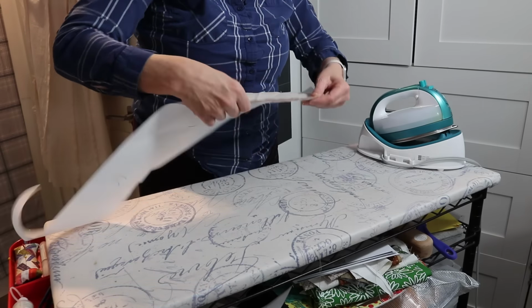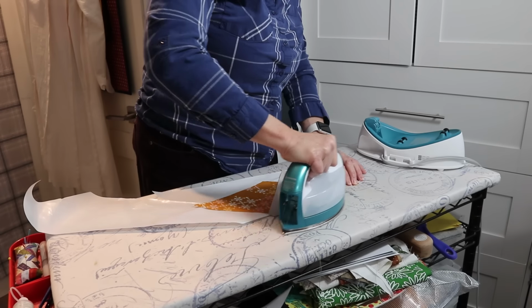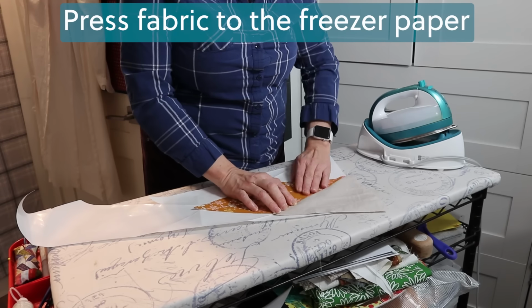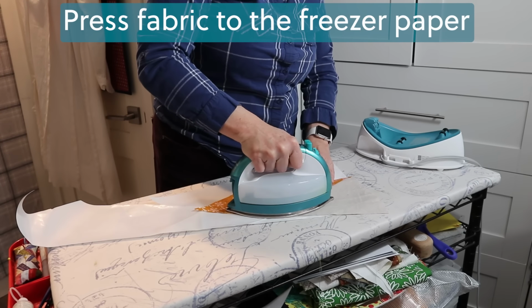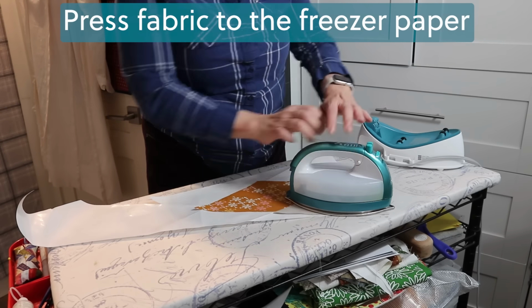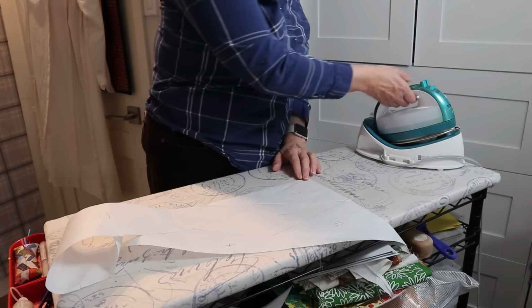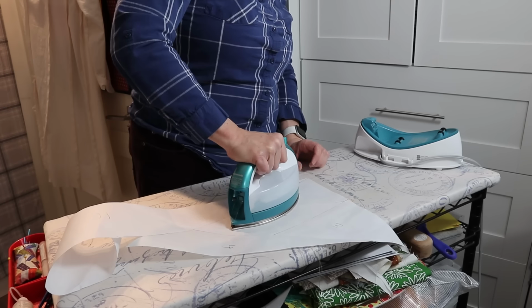Using a really good ironing technique, set the seam. Flip the fabric over, then finger press. Then press the seam with a hot iron as well as the rest of the block to the freezer paper. Flip the section over and press the freezer paper to the fabrics right to the outer points.